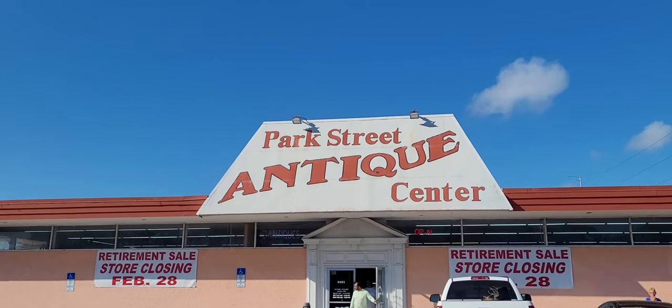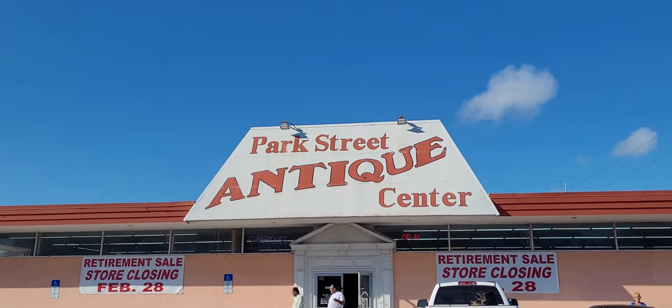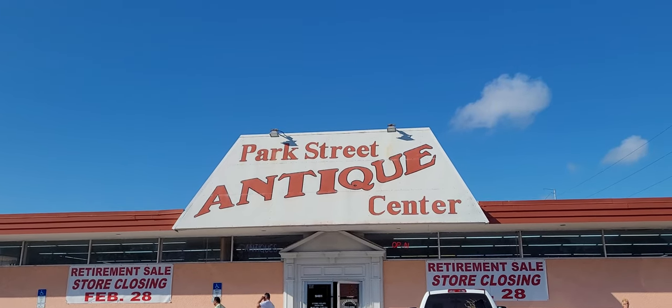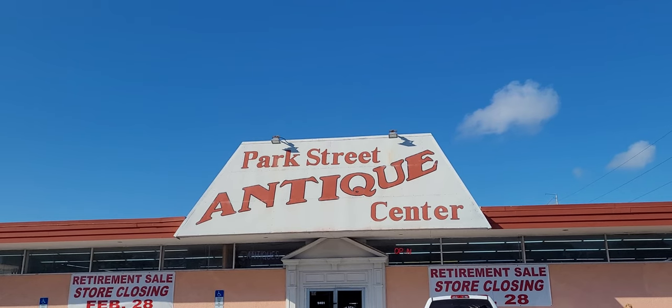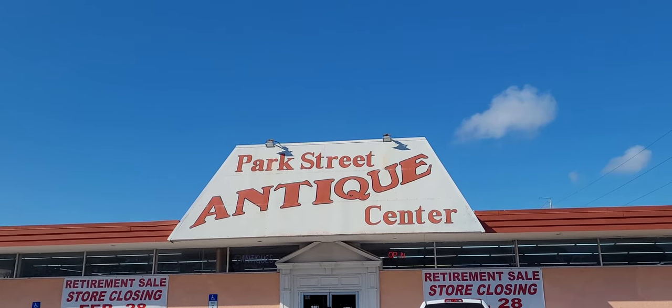Hey y'all, it's Costume Jeweler, third day in the Park Street Antique Center, going in here because they are closing. Last day and they're closing. I'm gonna show you the yard decor at the back. I didn't show you that before.